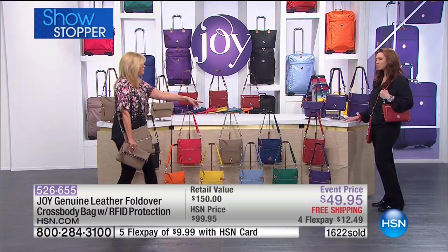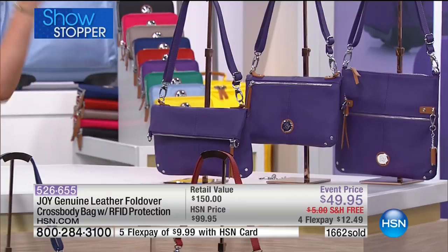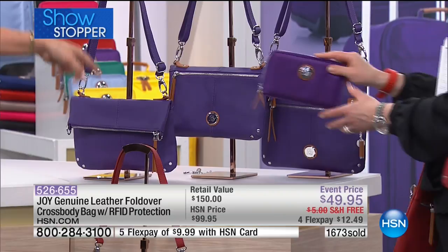Okay, the purple. Now you can see the purple displayed up here on the table as well. You're seeing three positions for this bag, but we thought of another two just now. That's right, there's five. We don't show it as a clutch. Ask about the wallet, the double zipper wallet. Phenomenal. What a value.